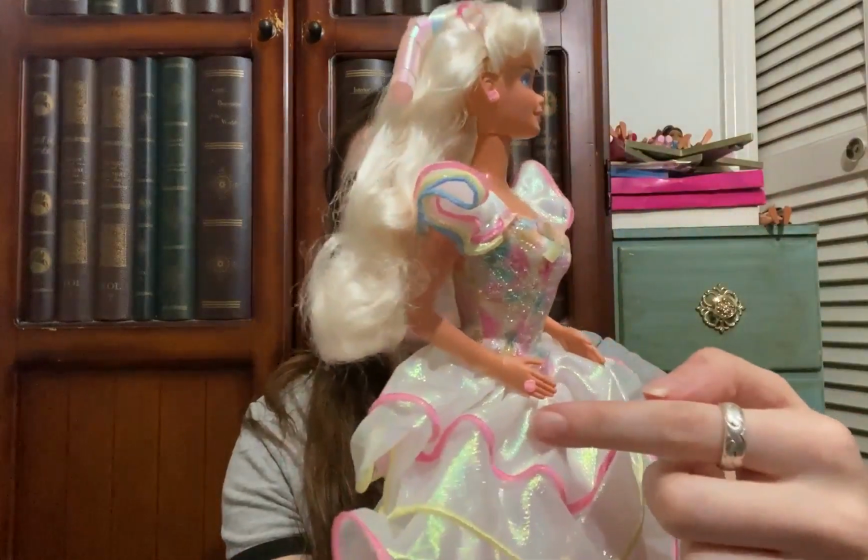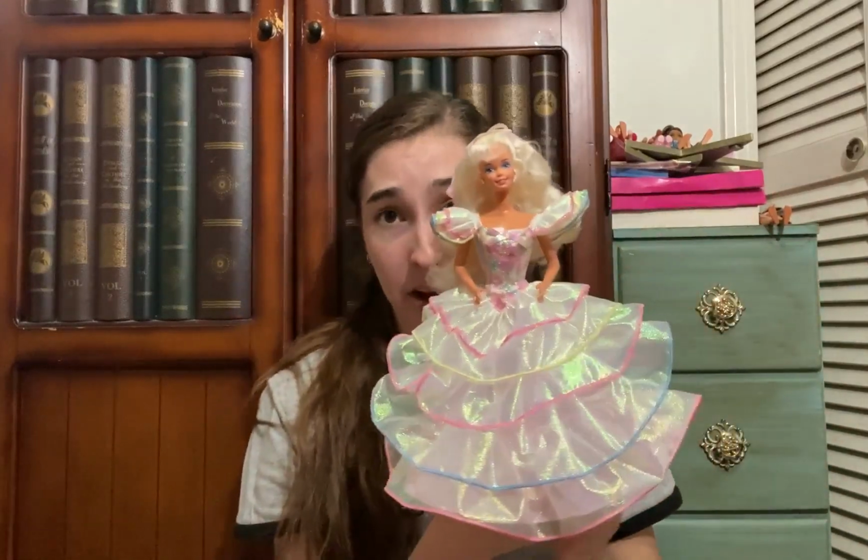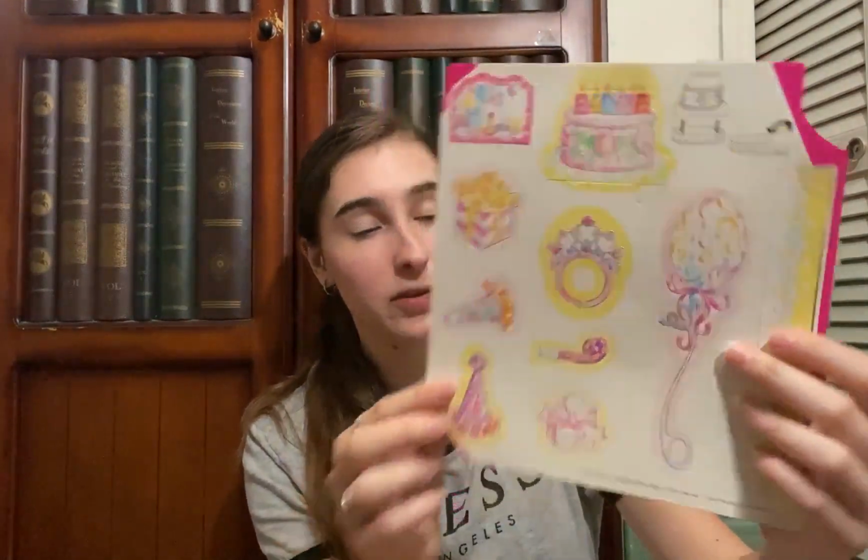And she has pink rose earrings and a matching ring, and then a really cute little piece of confetti as her hair accessory. And she's so cute, and I'm really, really glad I was able to get her. And she came with pink heels, and she also came with her brush, of course, and then a little cardboard cutout of a bunch of accessories.